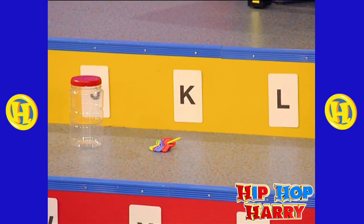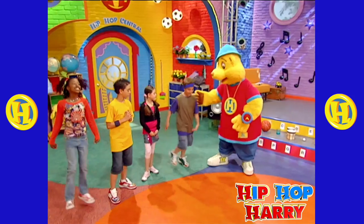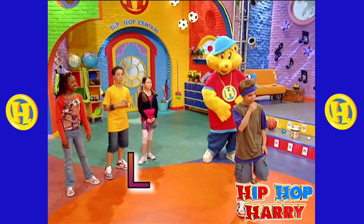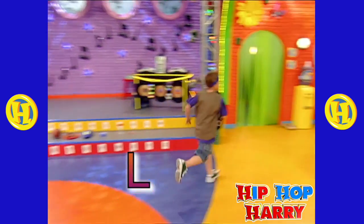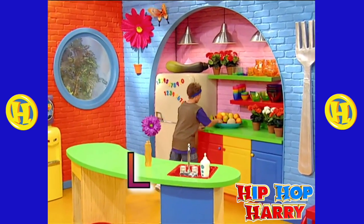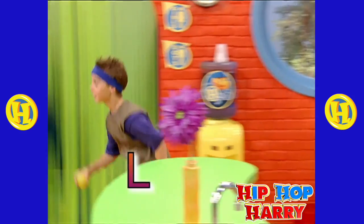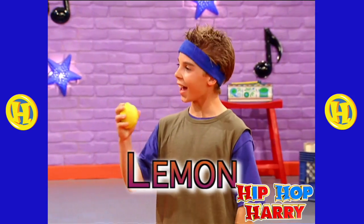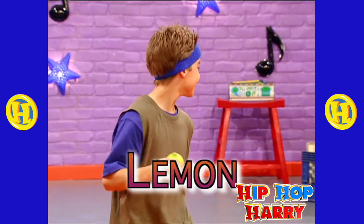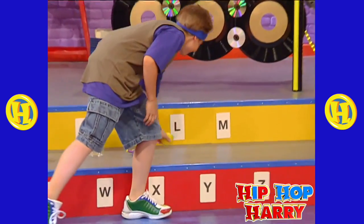Go ahead, Hayden. You have the letter L. I found something in the kitchen that'll work. Go, Hayden! I got it. A lemon. Lemon starts with L. A lemon works perfectly. Put it on the line.